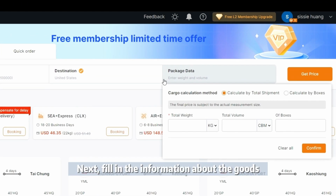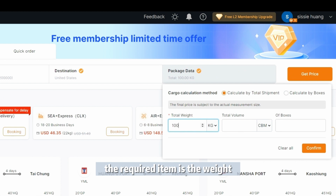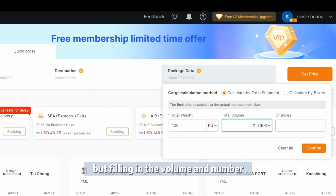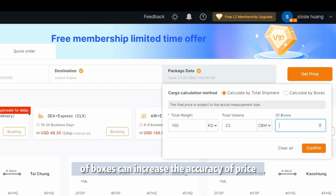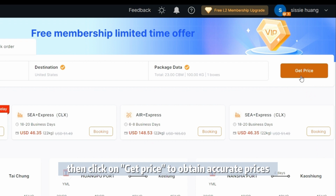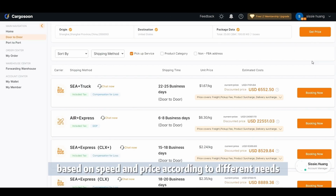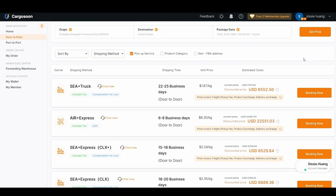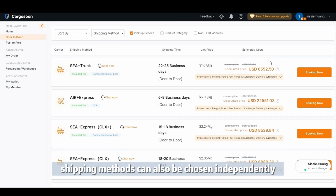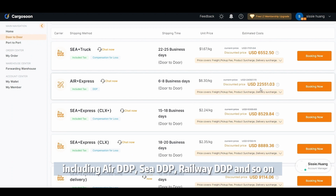Next, filling the information about the goods. The required item is the weight, but filling in the volume and number of boxes can increase the accuracy of price. Then click on Get Price to obtain accurate prices, which can be sorted based on speed and price according to different needs. Shipping methods can also be chosen independently, including air DDP, sea DDP, railway DDP, and so on.